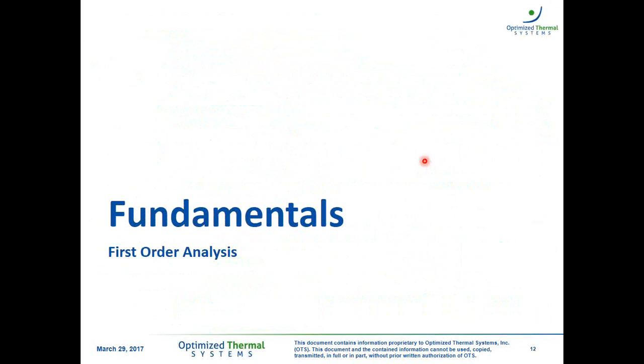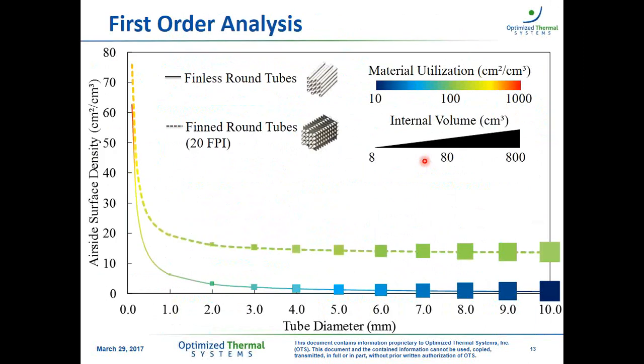So let's start with the fundamentals. The first slide that I have here is the first order analysis. It's called first order analysis because there is no performance assessment of any kind. It's just a geometry analysis and the impact of the tube diameter on three important metrics.